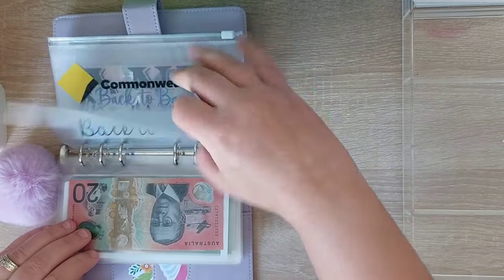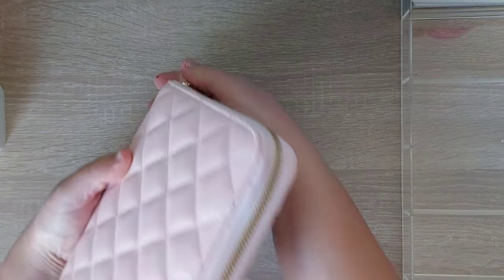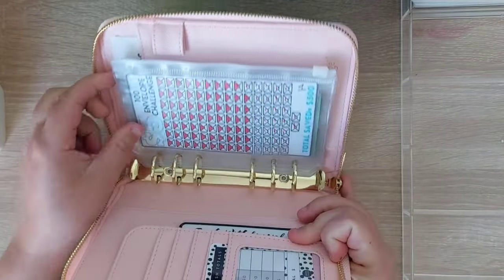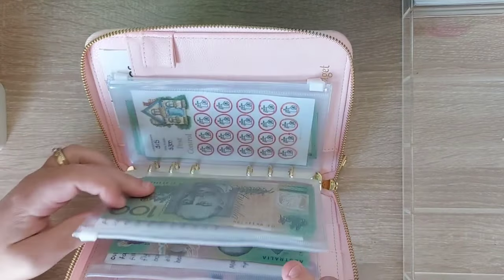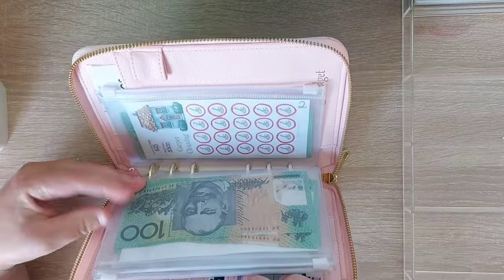And I've got my banking envelopes back in the back of this binder, because that binder had the least amount of envelopes in all of them. And I'm now using this to put all my fully funded categories for moving to Queensland in, because we're going to have to start spending from them. So I've got all my fully funded ones in here.